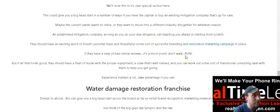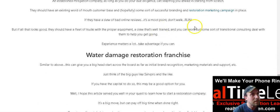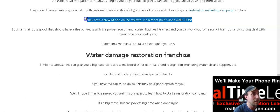They should have an existing word-of-mouth customer base and hopefully some sort of successful branding and restoration marketing campaign in place, which means they should already have some lead flow coming in just from being out there for however many years. Good word-of-mouth counts for a lot, and so does good branding. But check them out. Again, back to the due diligence.